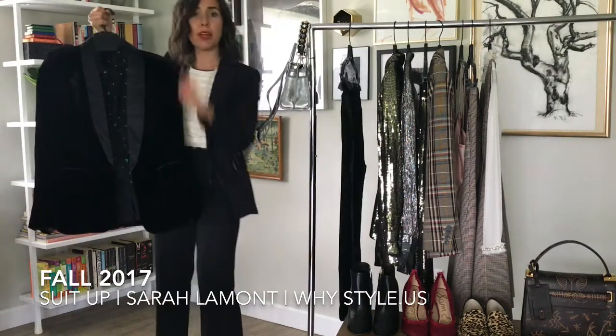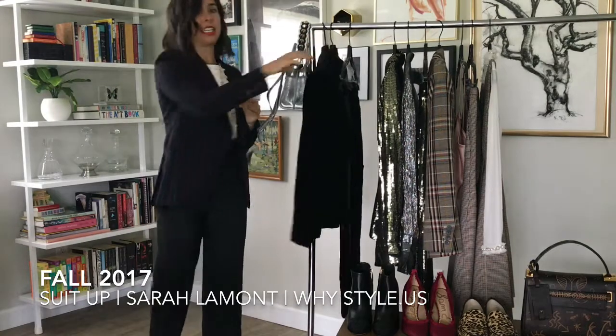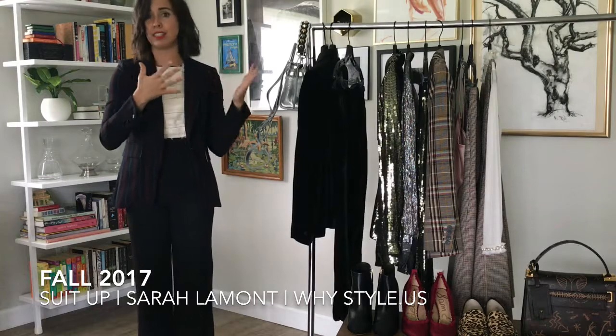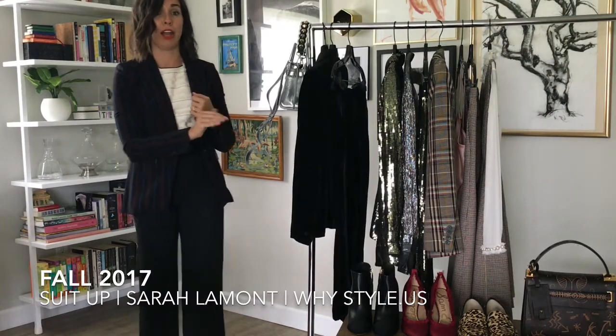So this is all very monochromatic and neutral if you wanted to, like the pieces together. Don't worry necessarily about getting something uber tailored if you don't have a more business conservative lifestyle. You could have something that's a little more deconstructed and still fit in the trend, okay?